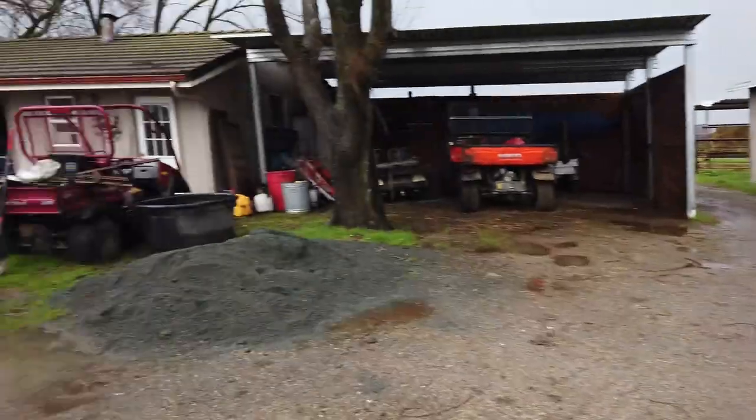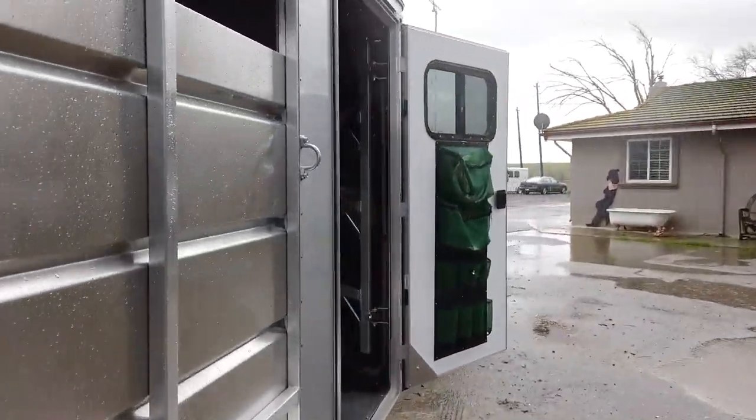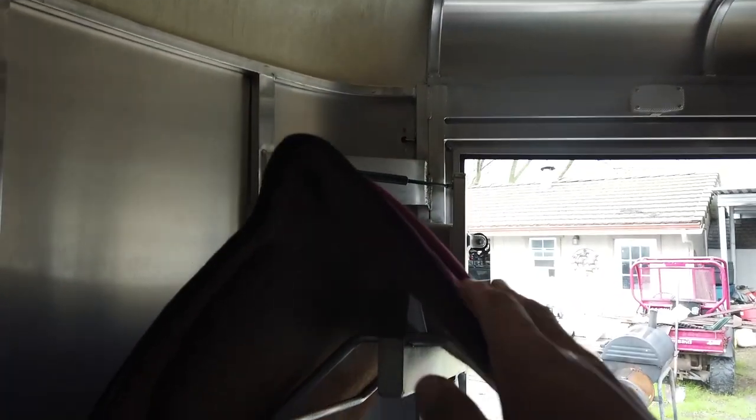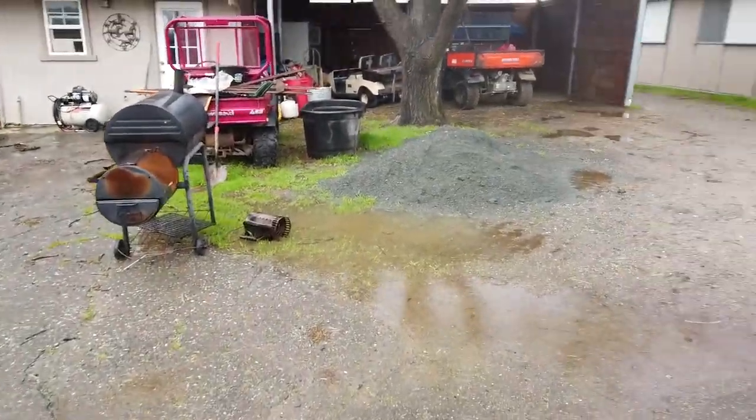And then let's go into the side here. We'll go with the tour. We got our chaps hung up, we got our hat, and the saddle rack is all loaded up. So we've got our pad and we've got our saddle, all of our little show goodies.